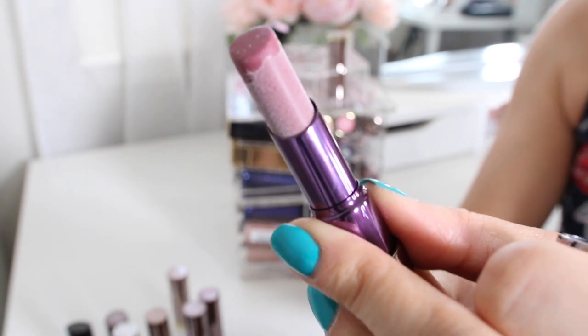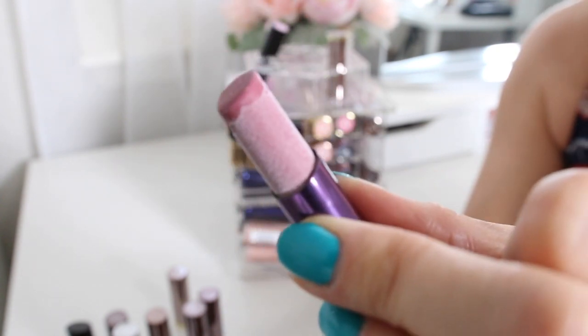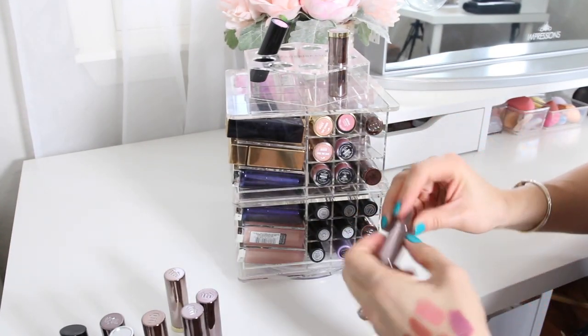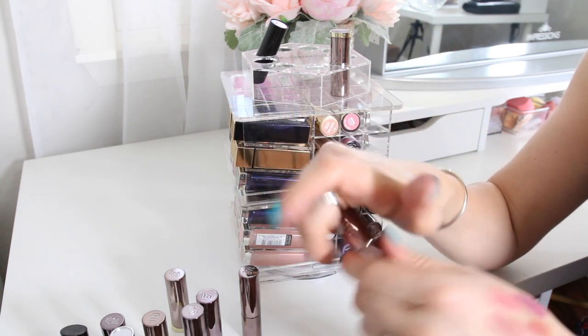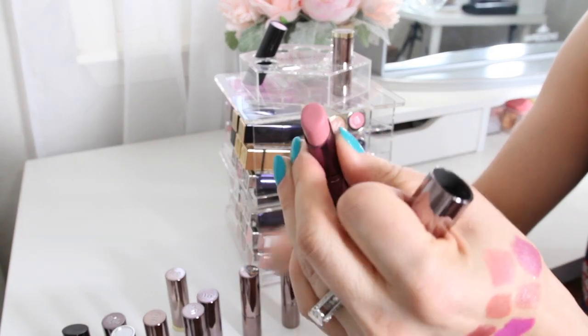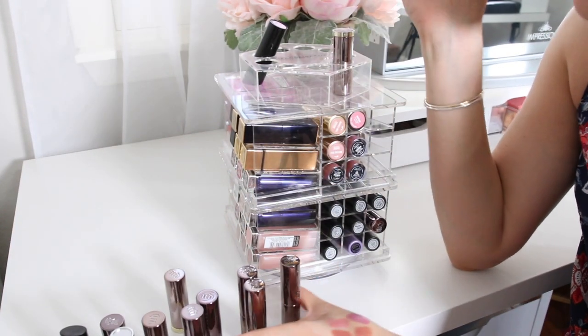Gross. Freaking disgusting. So all of these probably have mold. Yeah, gross. See, this needed to be done a lot sooner. I'm getting rid of all of these.